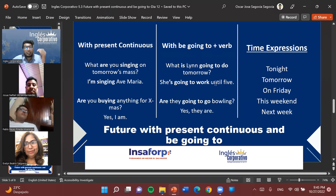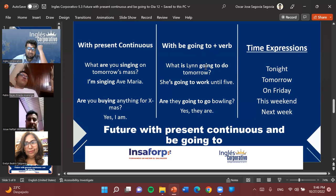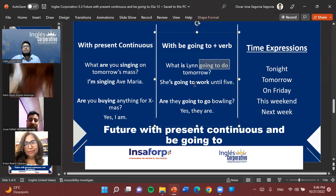Ahora, una de las diferencias con going to también es que en el continuous, como bien mencionó, debe agregarle ing al final del verbo. En cambio, en el going to no será necesario hacer esto. En going to siempre voy a utilizar el verbo en su forma básica, ¿sí? O sea, aquí, por ejemplo, tenemos going to do, aquí tenemos going to go, ¿verdad? Entonces, no es necesario utilizar la forma participio del verbo. Okay. Pero no significa que esto va a comprometerme más o menos.